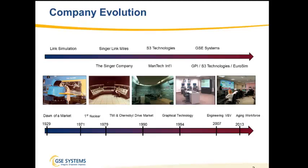And on the bottom of the screen, you'll see some of the dynamics that have been happening in the marketplace. What's driving the industry, whether it was the first nuclear simulator we built back in the early 1970s. Obviously, the events at Chernobyl and Three Mile Island had a dramatic effect on the use and value of simulators. And as we moved into the 1990s with computing power doubling on an annual basis, the ability to bring in more engineering codes has really reshaped the use of simulation, particularly in our market space. And now we're facing things like growing capacity at the same time we have an aging workforce.